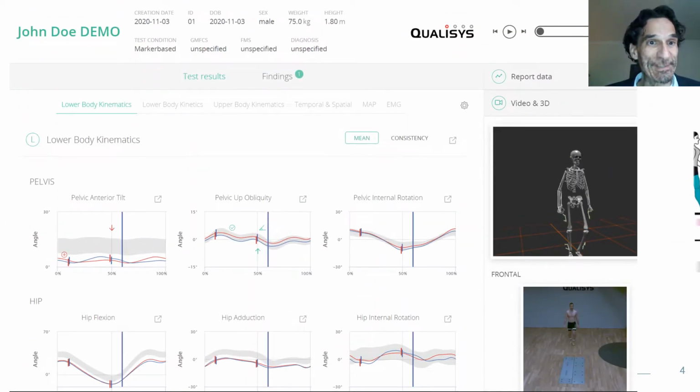This is what it looks like, for instance, such a typical outcome where through a gait cycle, the joint angles are presented left and right in blue and red color, and the gray zone, that's the normal reference. And for instance, for this patient, one can see that the patient has abnormal anterior pelvic tilt, and the clinician can interpret this as a problem that may be related to, for instance, low back pain or neck pain.